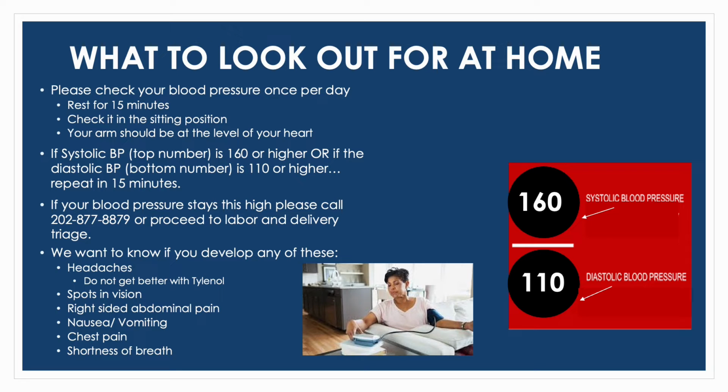We recommend you check your blood pressure once per day. It's important to rest for 15 minutes before you check your blood pressure. You want to be in the sitting position with your arm at the level of your heart. Look at the picture for a reference. Record your blood pressure on paper, or often patients find it's easiest to record it in their cell phone.